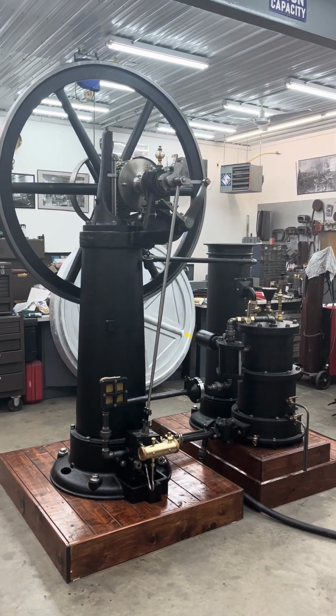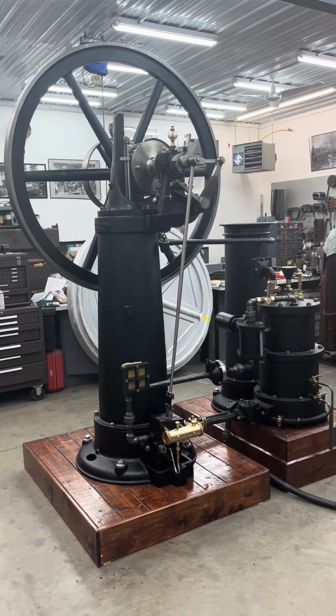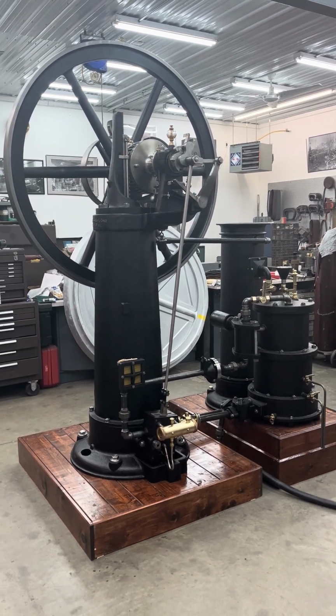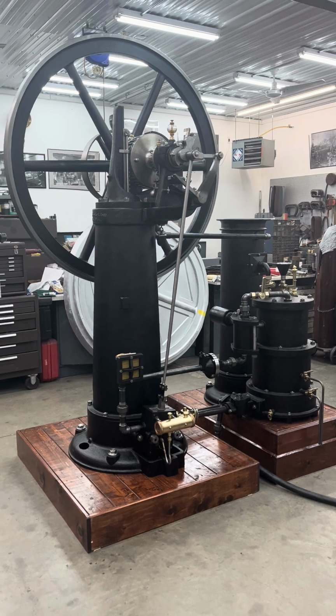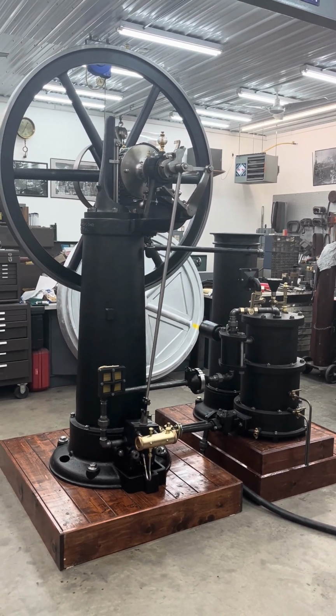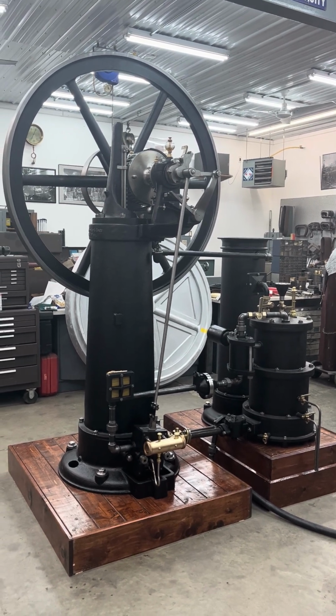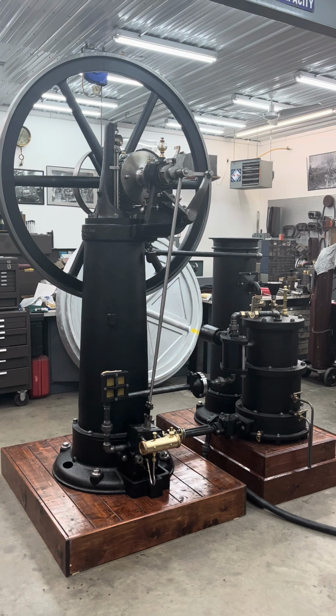Hello, Wayne Grenning with Otto Langen, seal number 2411, built in 1876. As those of you who've been following along with the restoration process know, this engine is the only known surviving gasoline-fueled engine of its type.